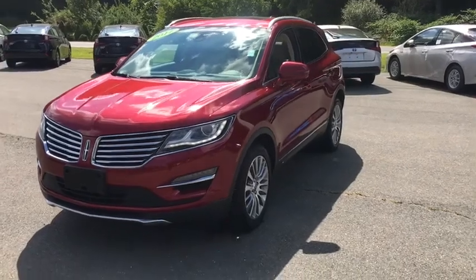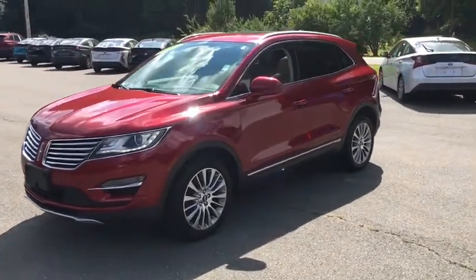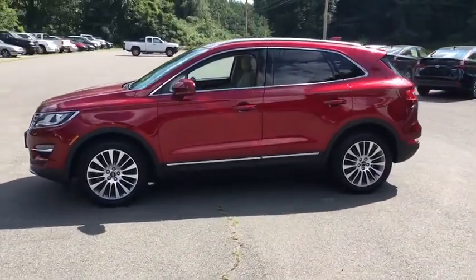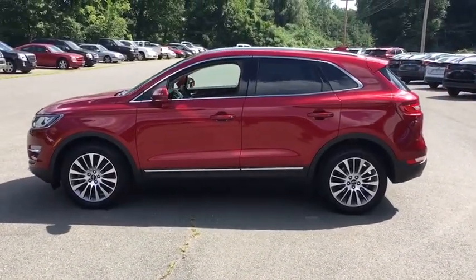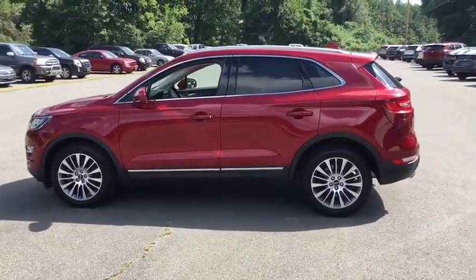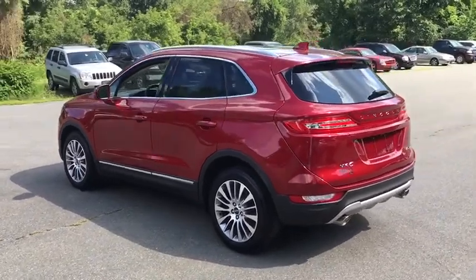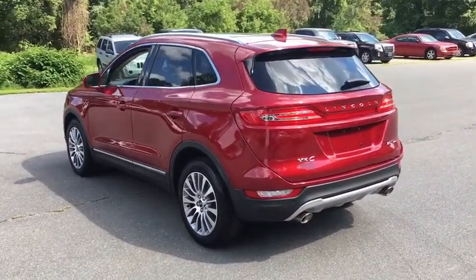Are going to love the 2017 Lincoln MKC. The Lincoln MKC is a stylish and nimble handling luxury crossover vehicle. With a long list of standard features, the MKC is sure to please. The exterior and interior offer a contemporary look that is sure to turn some heads.